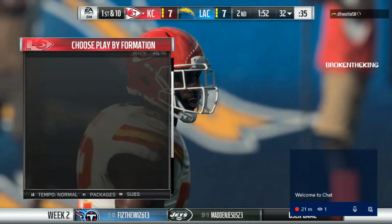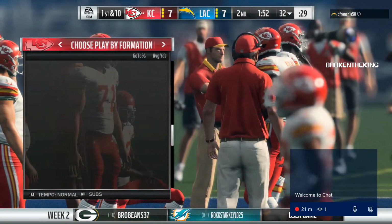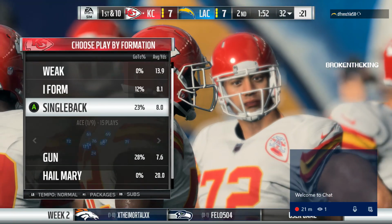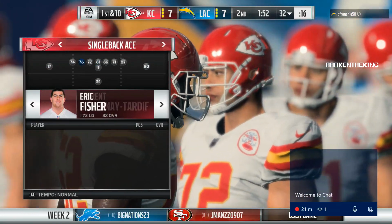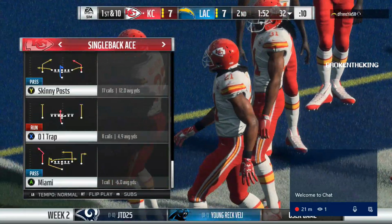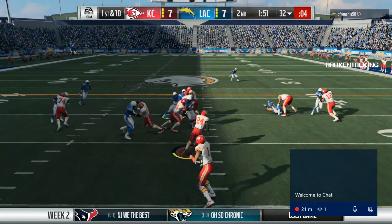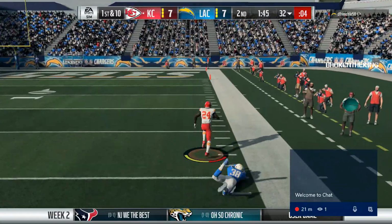And it's Chiefs football, 1st and 10. And on the outside, they're playing press coverage. And he'll give it here to his running back. And some room to roam now. And now nothing but green ahead of him.